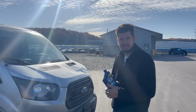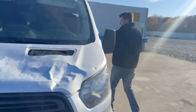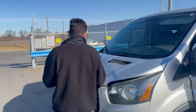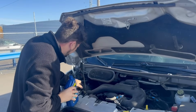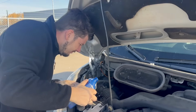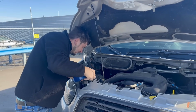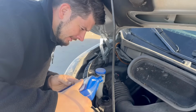Alright guys, so we went to the local gas station, got some power steering fluid, but I don't know why it's leaking. Maybe the hose is bad? Maybe it's just from the frame rails? I think it might need more. Still bubbling.